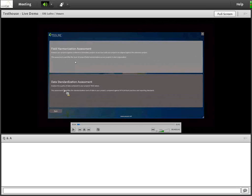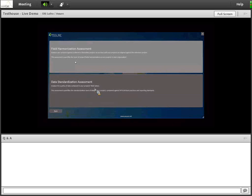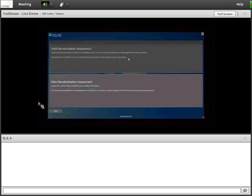And the second assessment is called the data standardization assessment, which shows you the data quality in your project field values. Are your projects using the same priorities? Have they been successful in using the same application names and so on? All this tells you how well your organization is working and the level of reporting that you can get from your project. So what we do first is we take a look at the harmonization.